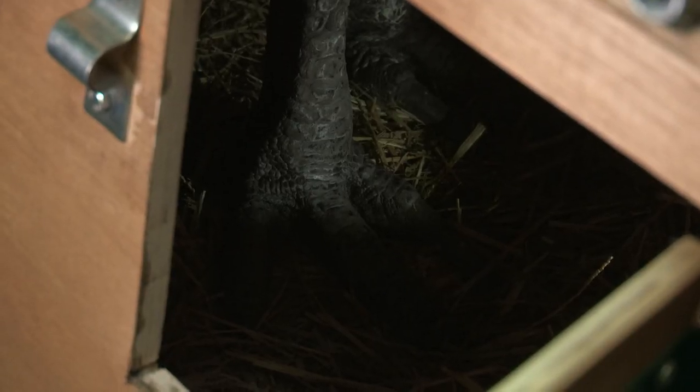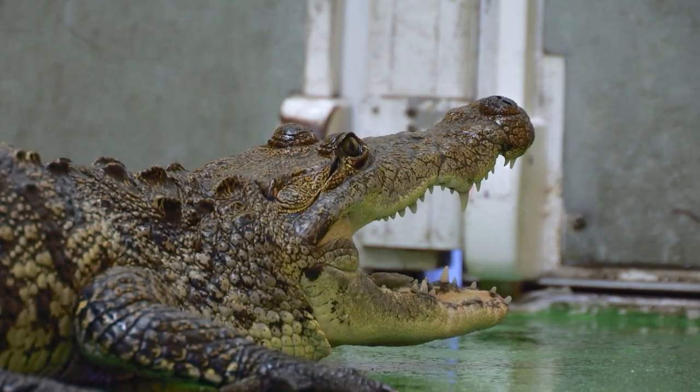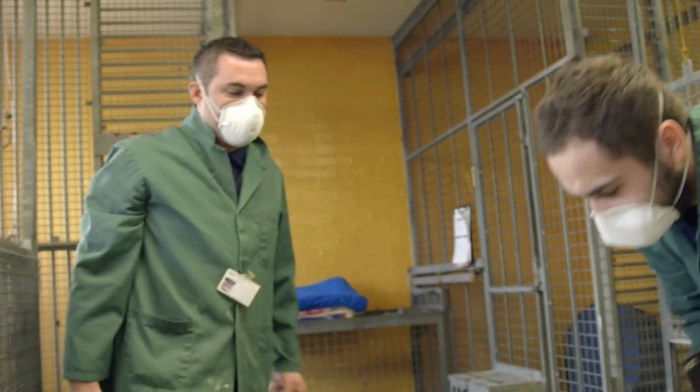Its feet are massive, not that big. From reptiles and livestock to pets and predators, it's up to the Ark to make sure everyone is clear to enter the country. Oh, textbook, Dan, textbook.